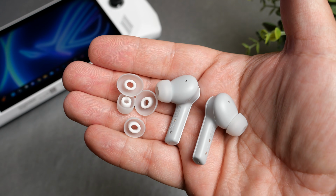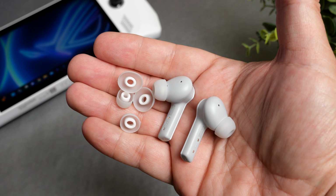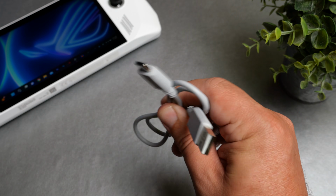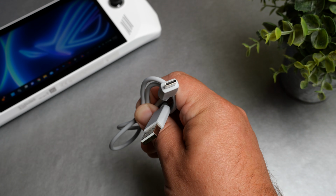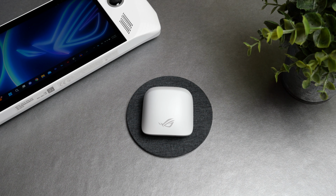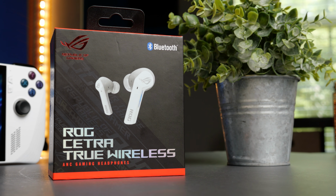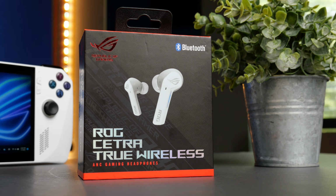Now, as far as what they've included inside the box, you do get 3 sets of silicone ear tips, and you also get a USB-C charging cable, which is actually much longer than most USB-C cables that come with earbuds. You don't have to use this charging cable. You can just use a Qi wireless charger because the case on these is Qi wireless charging compatible, which again is a nice touch.